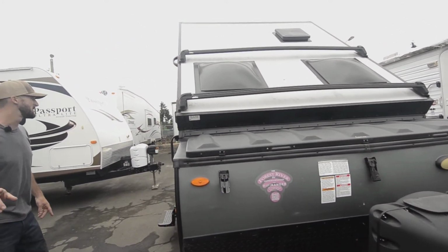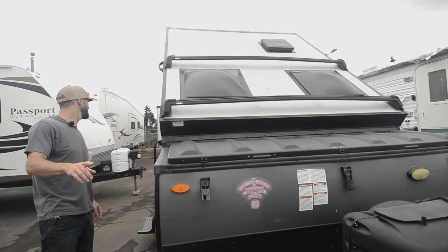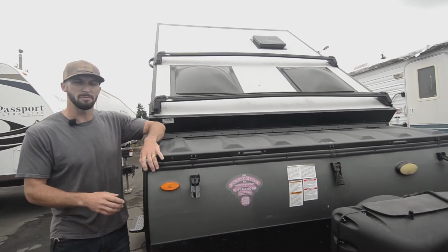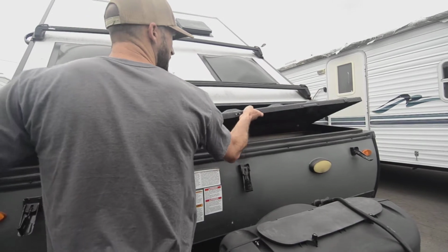Nice thing about this particular model, let me tell you the model, so I didn't try and memorize it, it is the A122SESP. Again, that's A122SESP. How could I not remember that? But you get a lot of good storage down below in here.